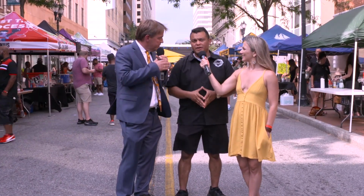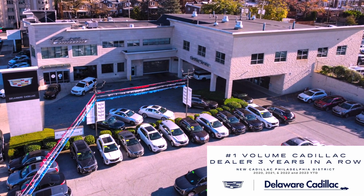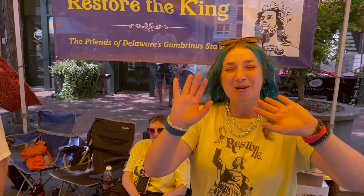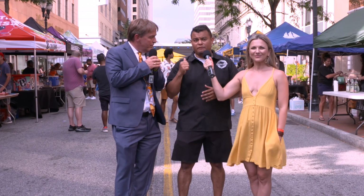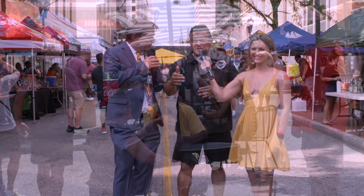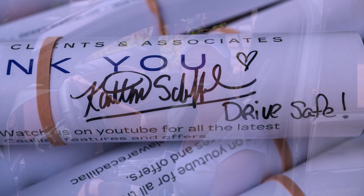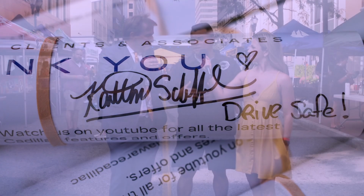Yeah, so we do this event, and we decided to partner up with Delaware Cadillac, which they're on 12th Street. This event is to restore the king, Gambrinus. It's a really good event because we provide for the charity, and then we do an event for the city. It's family friendly, so it was just a good partnership between Chelsea and Delaware Cadillac. Again, thank you for the support.